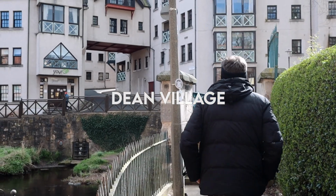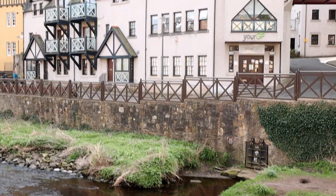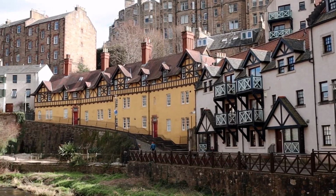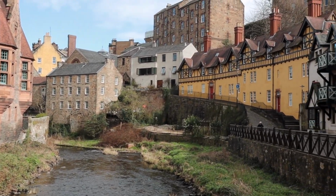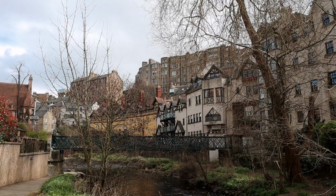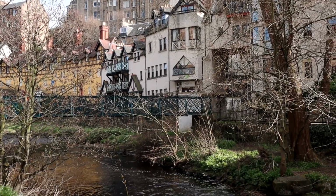Dean Village is an insanely picturesque area around the Water of Leith within the city of Edinburgh. In the past, it was home to grain mills that at the time were driven by the currents of the Water of Leith. It now serves as an attractive residential area. Due to its natural and architectural scenery, it has also become a destination for those wishing for tranquility and peace.